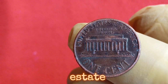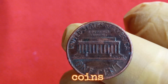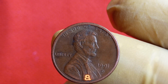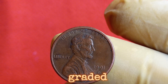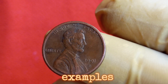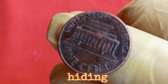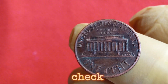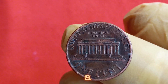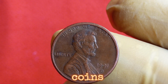Visit coin shops and estate sales. Sometimes people don't realize what they have and sell rare coins for face value. And don't forget, the condition of your coin makes a huge difference. Coins graded MS67 or higher can command thousands more than ungraded examples. If this video blew your mind, imagine what's still hiding in your own home. Go check those jars, drawers, and piggy banks. You might be sitting on a $500,000 coin.